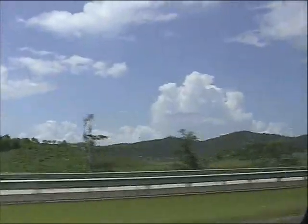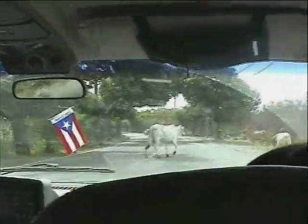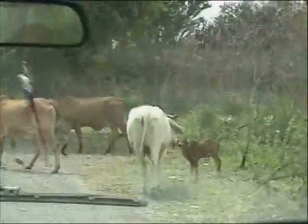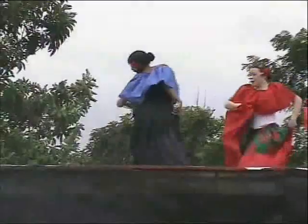Got to rent a car in Puerto Rico. It's a beautiful countryside, and there's just no telling what you're liable to see. Even cattle just wandering around on the roads. In some ways it's very modern, in other ways it's very much backwards.